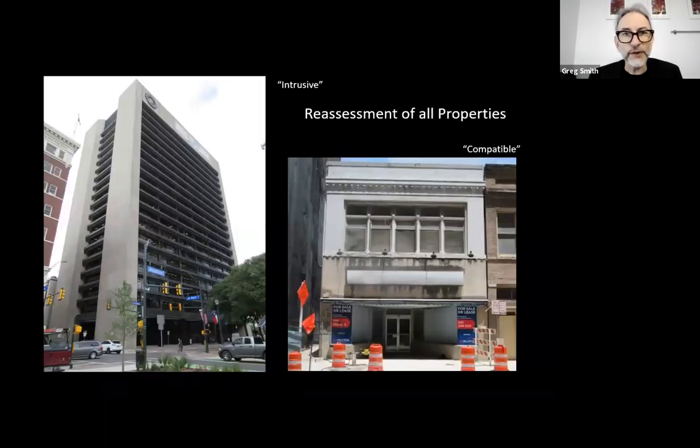When you look at old nominations, you'll see different terminology. So you won't necessarily see contributing and non-contributing. And when we do nominations today, a property is either contributing or non-contributing. Back in the day in the 1970s, you'll also see the terms intrusive and compatible. And so one of the things that we try to accomplish when we're revising the nomination for a historic district is make a new assessment of all the properties within that area.